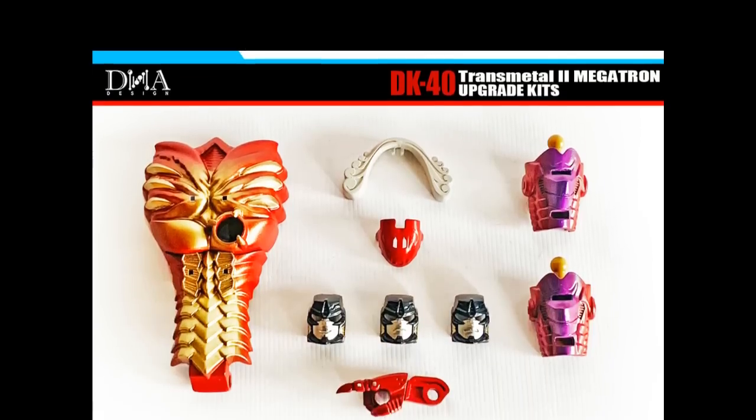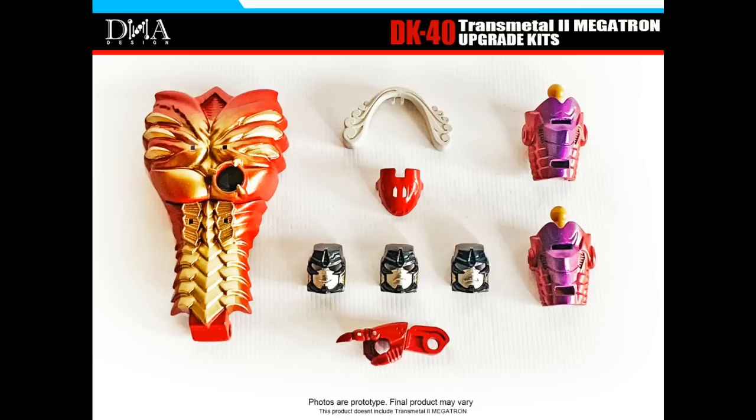D-Day Designs is coming out with an upgrade kit for the TM2 Megatron, Transmetal 2 Megatron, and it has a new chest piece, head pieces, new hand, tail pieces, and of course his Judge wig, as he famously showed off towards the end of the Beast Wars series. So some updated stuff here for yours.